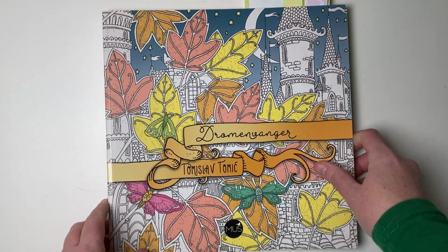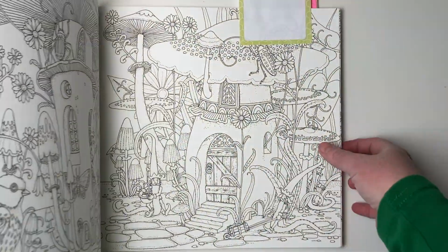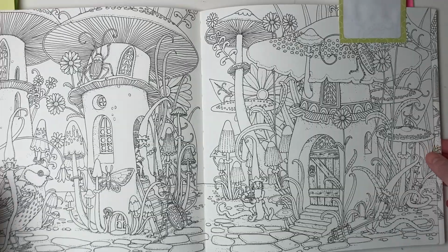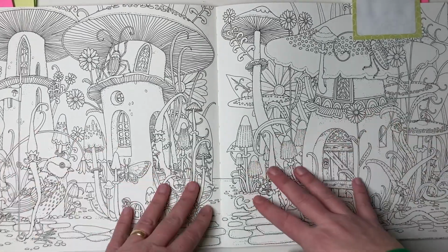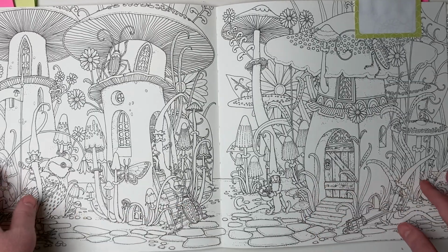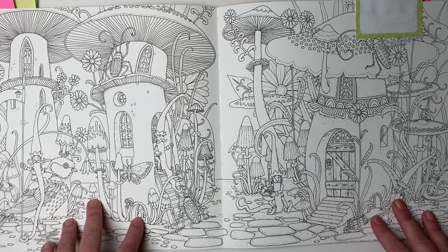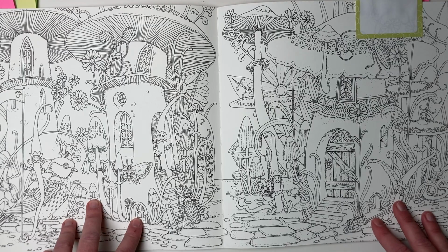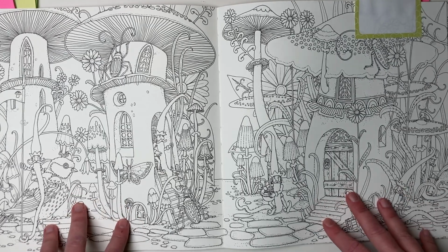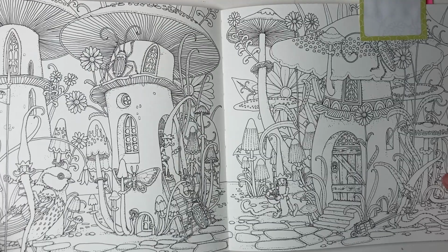And I marked also another page in Dromenwanger. And it's another double page spread. I don't know, I'm very ambitious in marking pictures, but I'm probably not so keen on coloring all of them. But this is a page that I really like. It's this mushroom village. And yeah, I think it could be manageable, but let's see here. I mean, if I do double pages in this book, there will probably not be so many of them.